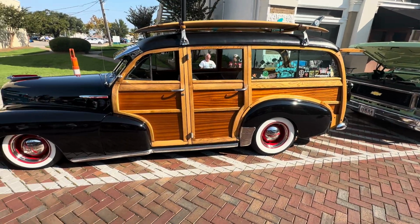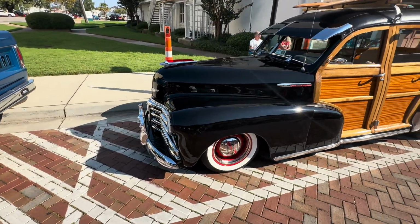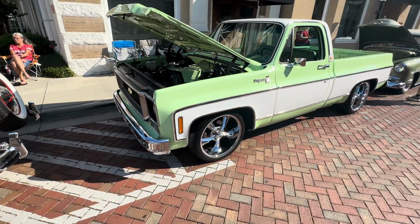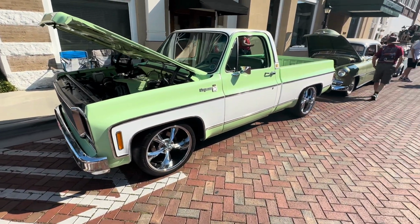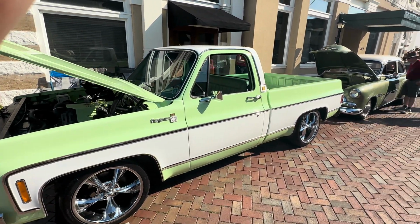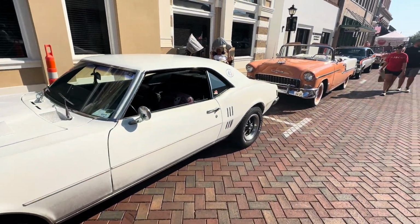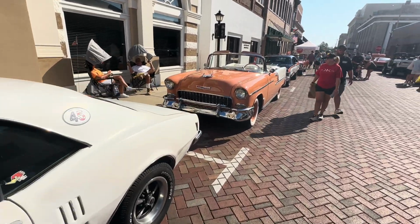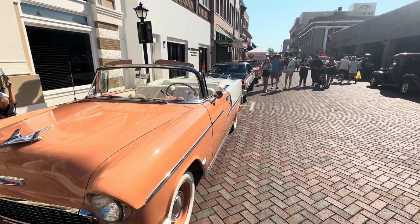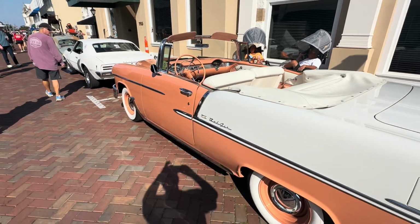Here's another one of those woody wagons. I actually think I saw this one Sunday at the party down in downtown Gulfport. In that square body, I'm not sure, but that could be a factory color, that green and white, or it could be a different shade of green. But I remember some people had one about this color when they were new. Here's a really clean, stock looking 55 Chevrolet convertible.